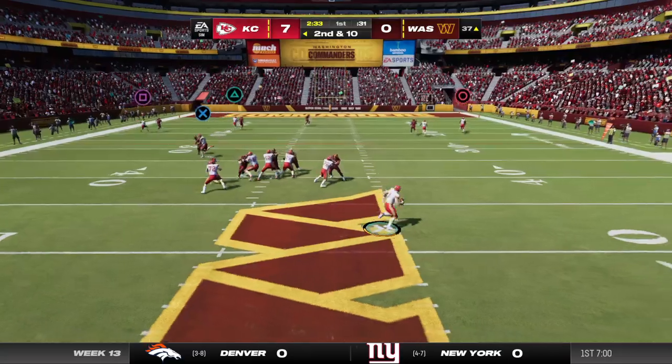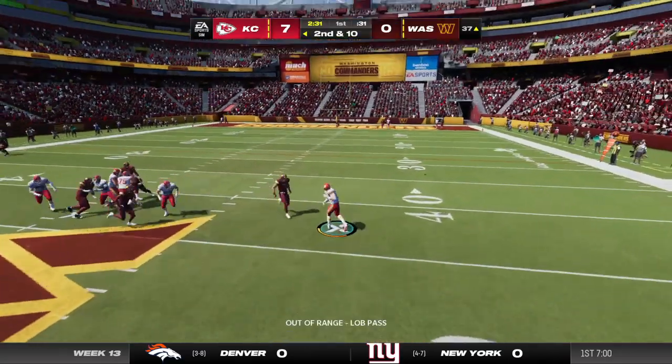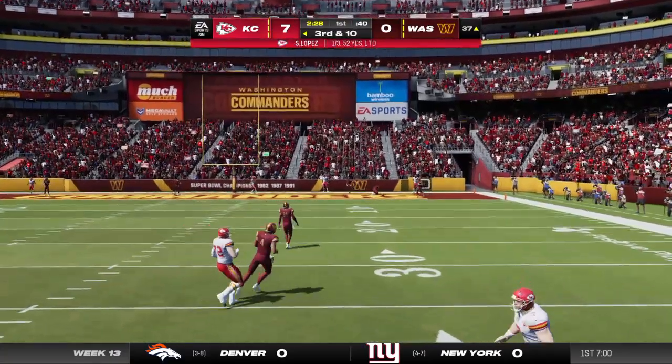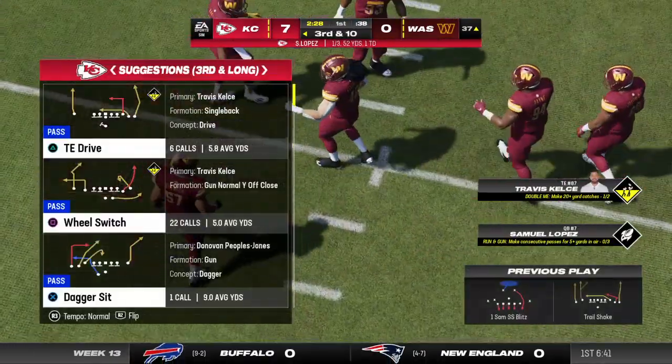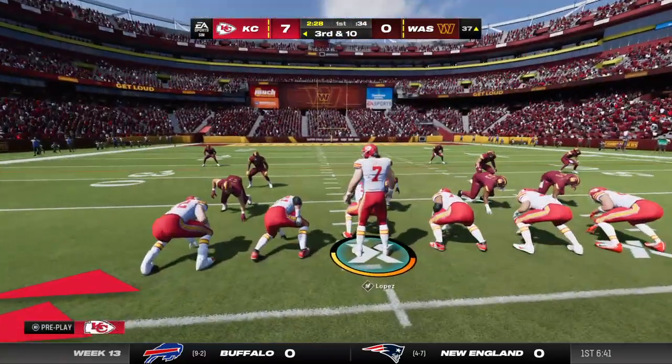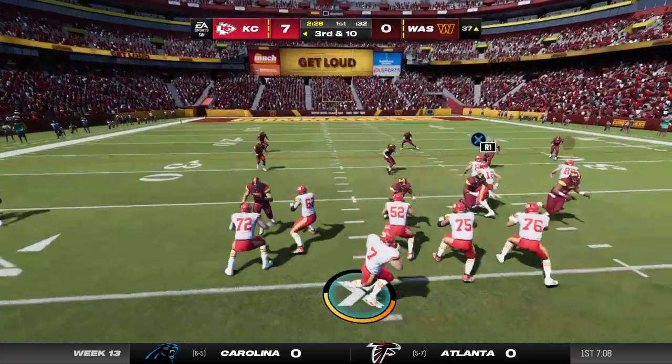Throwing again. Lopez escaping the pressure right. He lets this one fly toward the back of the end zone. And, oh, that one is going to wind up incomplete. Nearly an interception in the end zone. Probably should have been. Third down coming up.